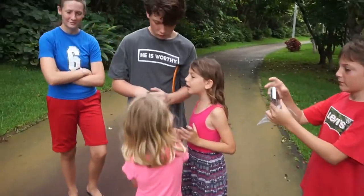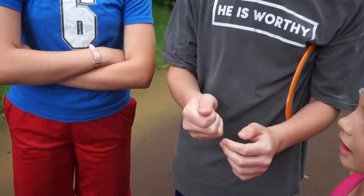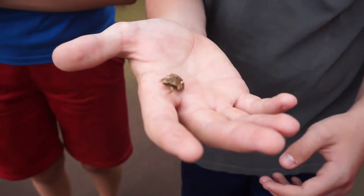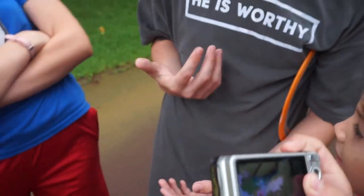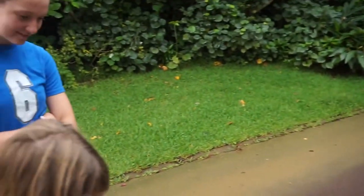There's always adventures on our walks. This time they found a frog, including a crab. Tree frog. You should have showed them that. You don't see those very often here. Hey, guys, I don't want to hold it. I have to take another picture.